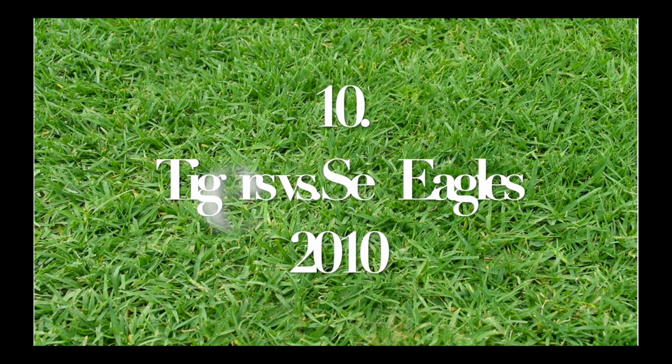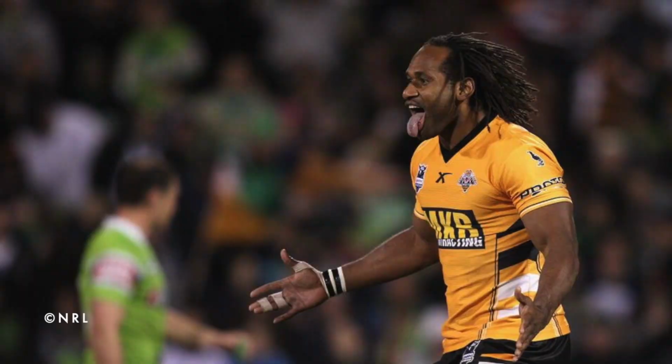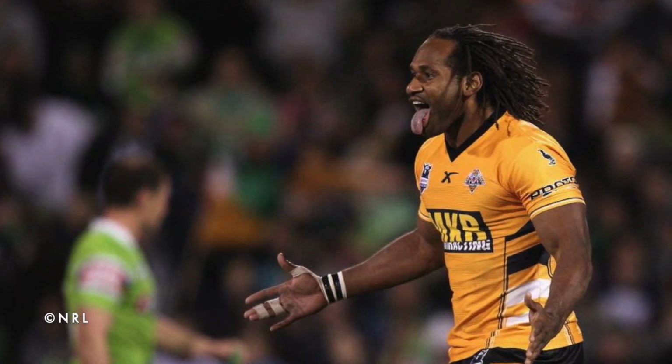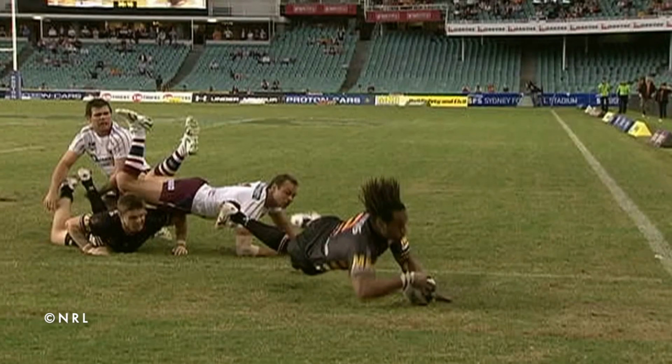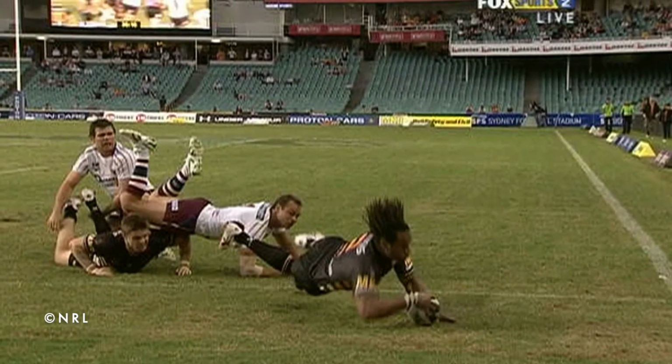Number 10, the Tigers versus the Sea Eagles in 2010. It was Lottie Dakiri's first game in the NRL for 7 years as he'd line up on the wing for the Tigers as they would take on a strong Manly side. He would score the first try with his first touch of the ball down the short side from a scrum-based play.